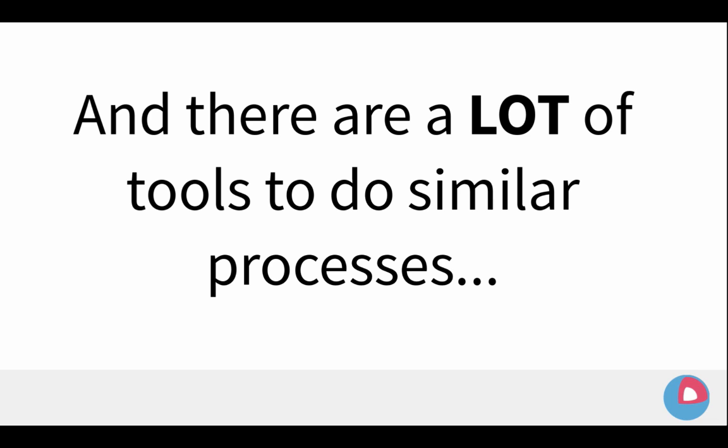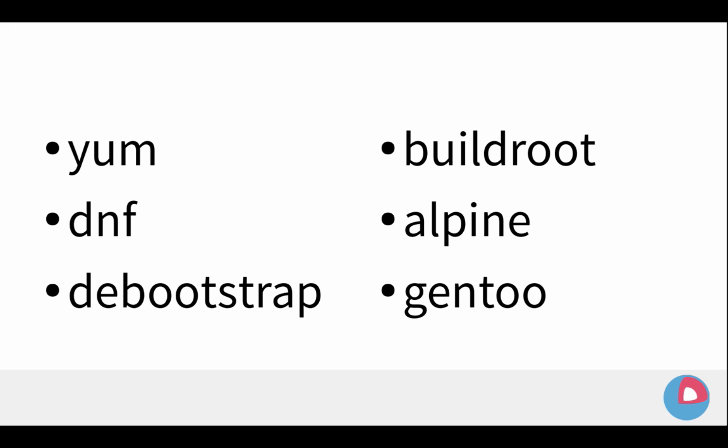So there are a lot of tools that we can use to do similar processes, as I mentioned. When I did this, it was actually DNF, not Yum. You can also use Yum if it's a CentOS machine. DNF is the replacement for Yum that makes everything happy. You can use Debootstrap if you prefer Canonical slash Debian type distros. But you can also do Buildroot. You can use Alpine, and you can even directly use Gentoo.